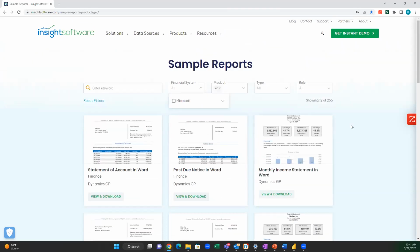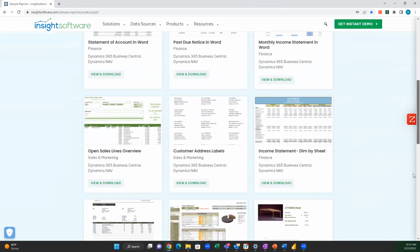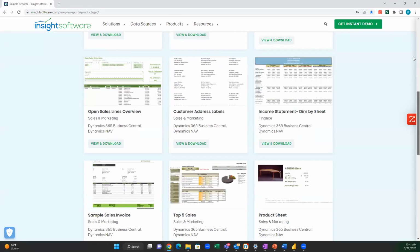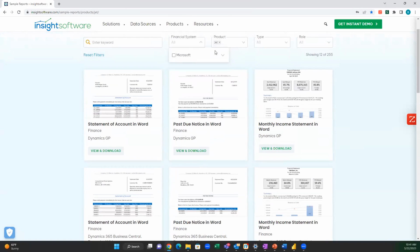You can easily go to insightsoftware.com and you can scroll all the way down. You can go to sample reports here, and it's going to bring you to this exact page. And then we can go through and filter the product. I'm already pre-filtered for Jet. You can go through here if you want to get more nuance with your filters, of course, and select for a specific ERP instance.